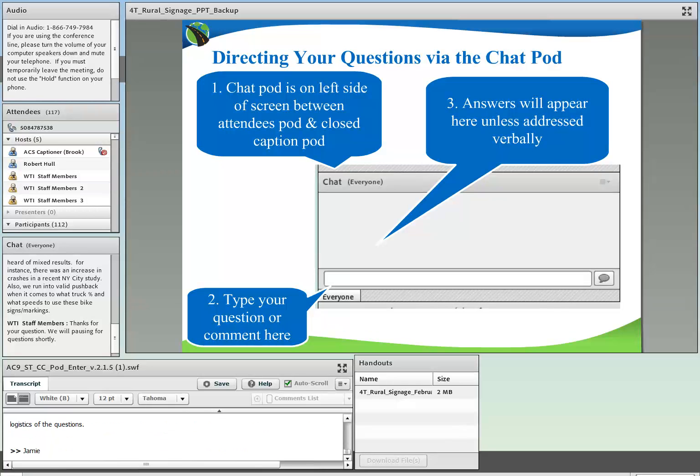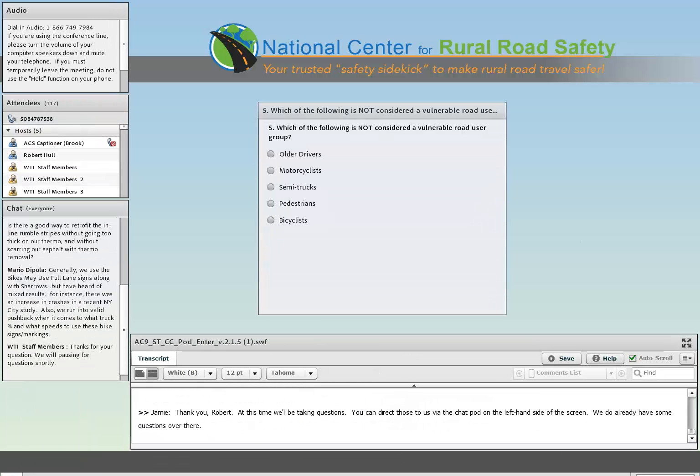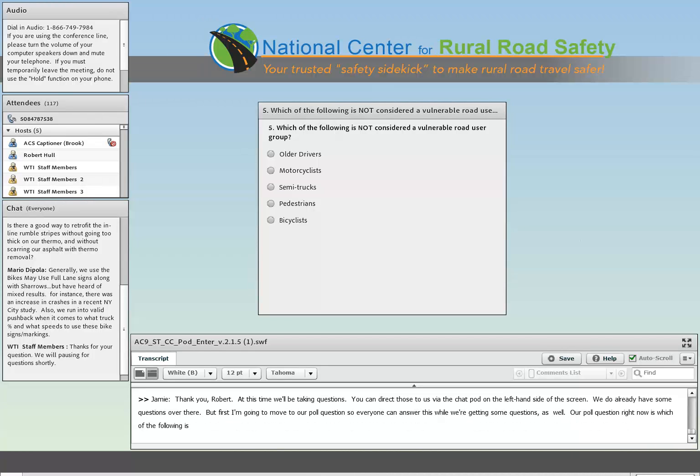You can direct questions to us via the chat pod on the left-hand side of the screen. We already have some questions over there, but first I'm going to move to our poll question so everyone can answer this while we're getting some questions as well. Our poll question right now is, which of the following is not considered a vulnerable road user group? Older drivers, motorcyclists, semi-trucks, pedestrians, or bicyclists? While everyone's filling that out, please go ahead and type your questions into the chat pod if you have any.